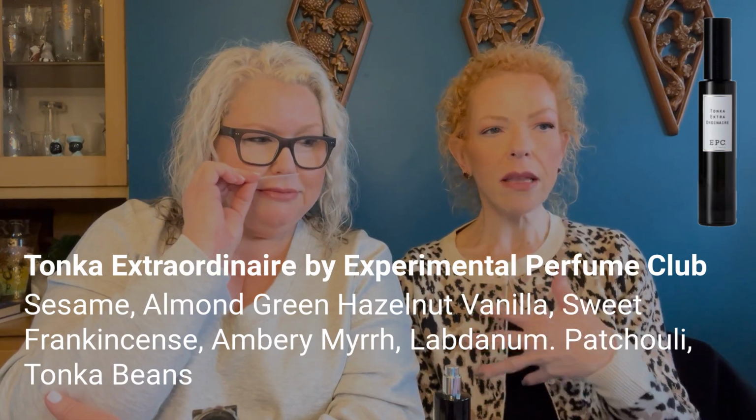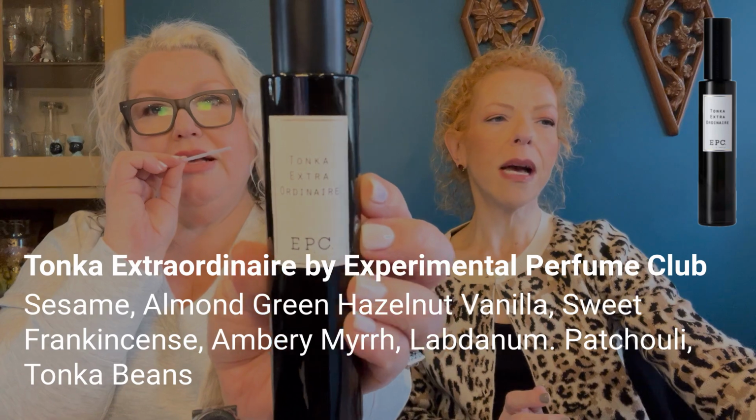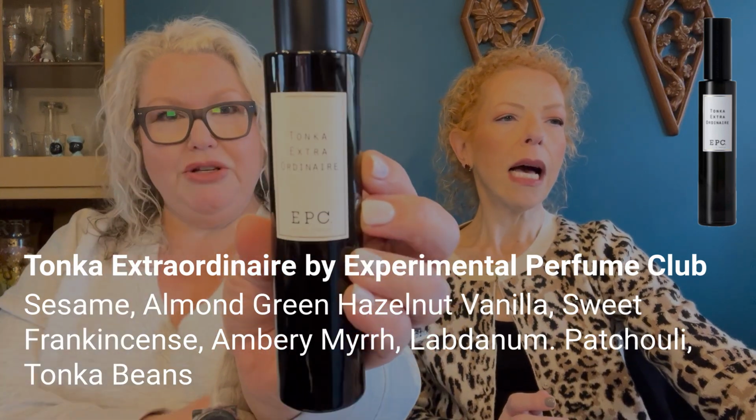But it has some vanilla and the frankincense and the patchouli at the end. It's just a nice, warm, rounded fragrance. This one you want to put on in the evening when somebody's coming over and you're going to look a little foxy, or just put it on when you want to feel a little foxy and put on the fireplace channel on your TV. So this is Tonka Extraordinaire by Experimental Perfume Club. I highly recommend. What's your next one?